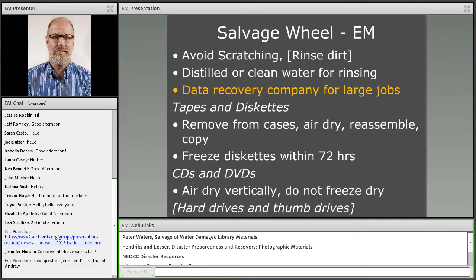With CDs and DVDs, you can air dry them, but they can't be freeze dried, and that has a lot to do with the way that they're made up and how they respond when a vacuum is pulled on them. And there's really not a lot of good information that I can find in the literature on hard drives and thumb drives. So I would say basically you're doing somewhat similar things to tapes and diskettes. You may take them apart, you may try to rinse them with clean water, but you're really going to want to have someone help you with this and to make some decisions.